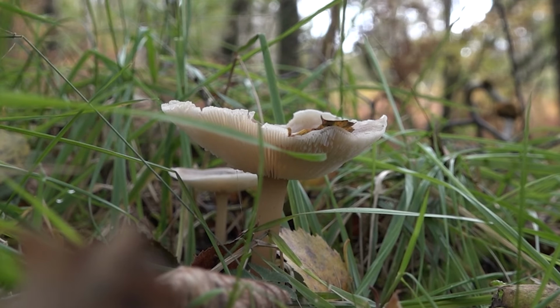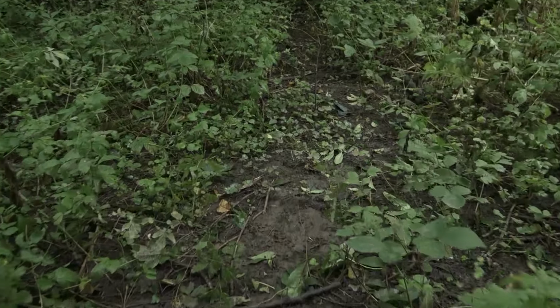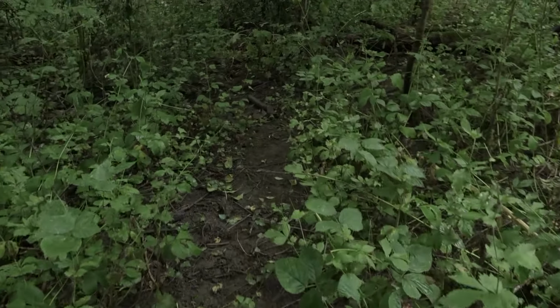Well, it's definitely starting to drizzle. I'm going to try and find a spot that's fairly sheltered. This looks pretty good actually. I'm going to find myself a little bit of shelter around here and sit and wait. Obviously there's plenty going on, just a matter of time.